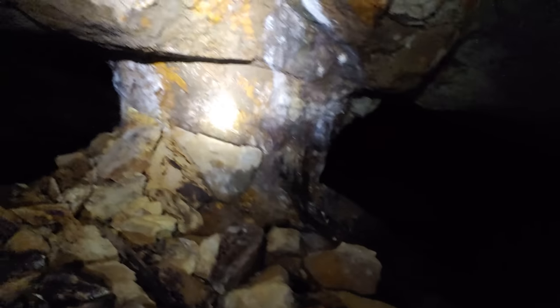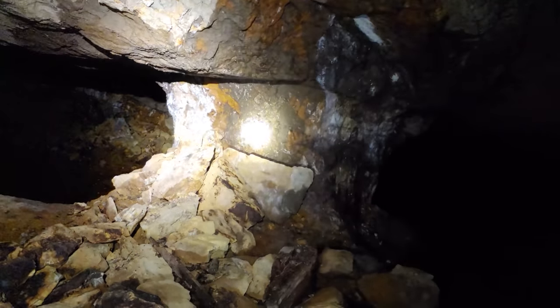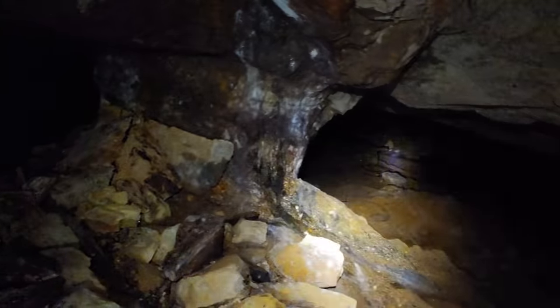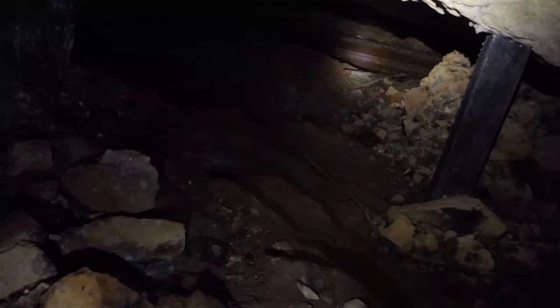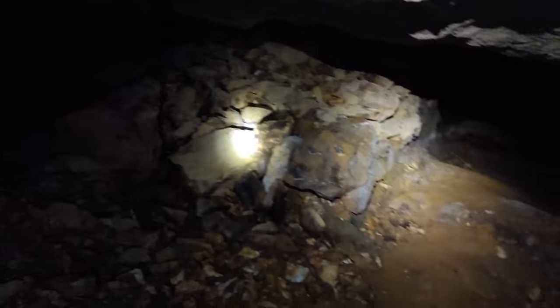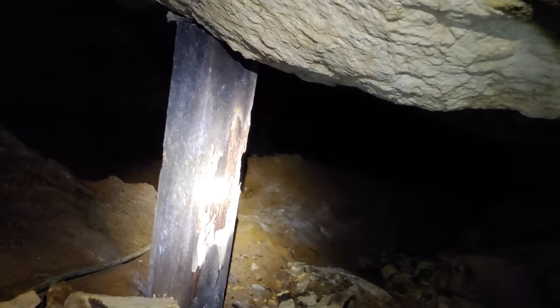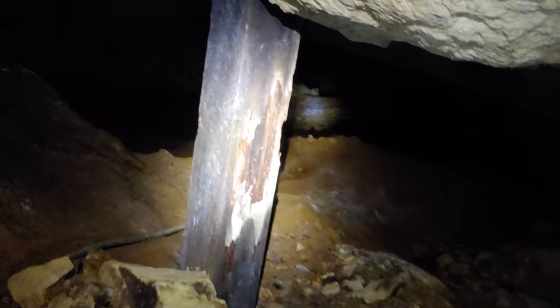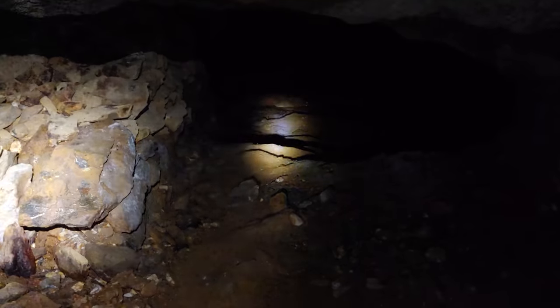And they were historically harder to work when they were shallow dipping because gravity's not working in your favor. You got to work to get all the muck running down into a draw point and slush it or whatever you want to do with it to get it to your ore bin. See here, see that? Look at that stall right there. It's all wet here. That thing's just terribly rotted out, so I'm going to stay away from him. We'll go down here.